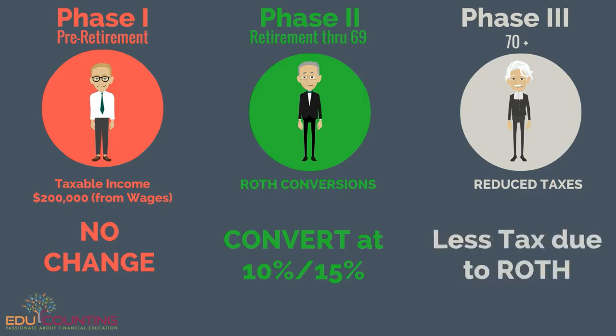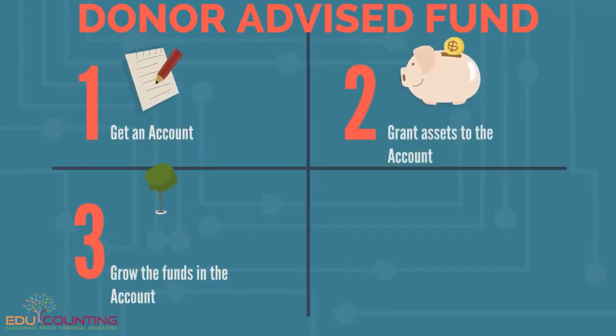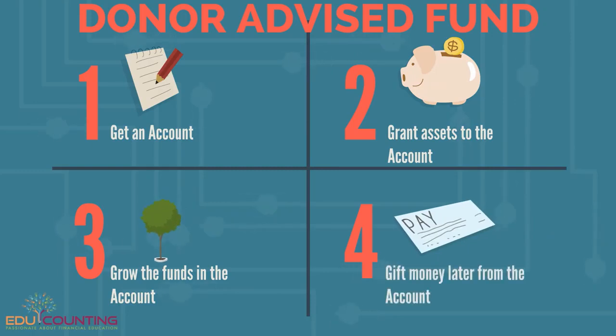Watch our longer video on this strategy outlining how this makes your assets last much longer. If you are charitably minded, think about offsetting a Roth conversion with a donor-advised fund as well. Make sure to check out our video on the topic.